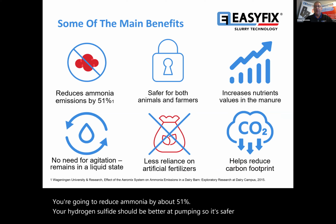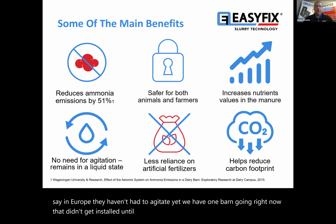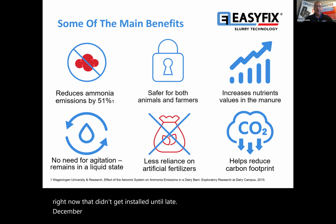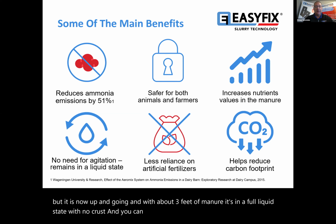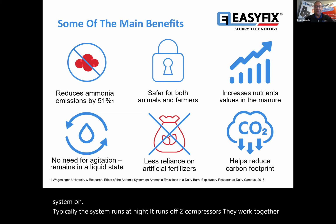We have one barn going right now that didn't get installed until late December, early January. Because of the freezing, we had to shut that down, but it is now up and going. With about 3 feet of manure, it's in a full liquid state with no crust, and you can see the bubbling happening when you turn the system on. Typically, the system runs at night. It runs off 2 compressors. They work together, and it's very low energy.